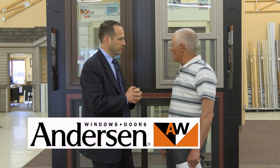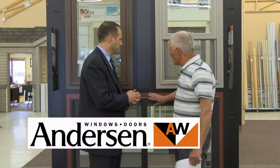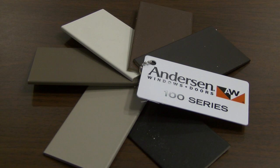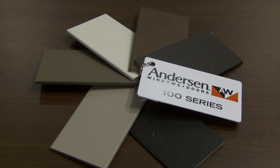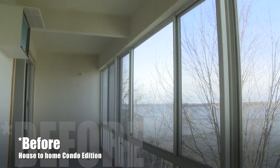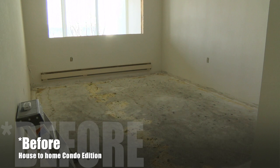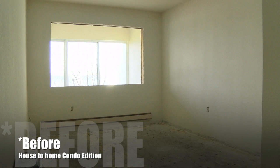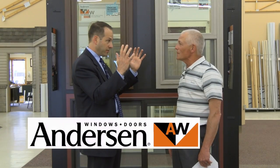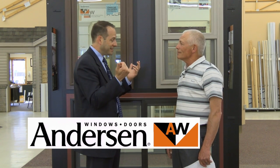Well, we used a 100 series sliding window in the project, and it was in the Terratone color, which is a grayer color, and that matches up with what was in the building prior to this. So that was our first choice. Now, the sliding window is a very great window, and in your case, we had a larger picture center with the end vents on the sides to give that nice clear view out toward Little Detroit Lake. Yep, and that was a big improvement over the old window. It had little panes, and now we've got a nice picture window in the middle with some little side ones that we can get some air flowing through if the air conditioning isn't on, that type of thing.